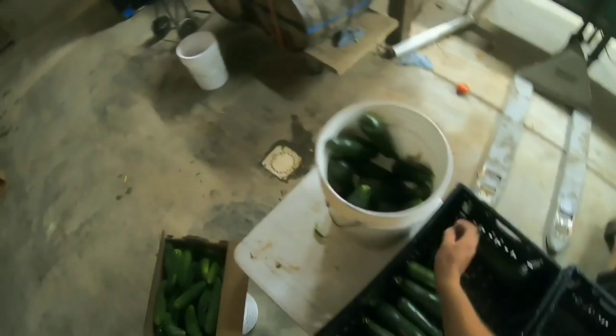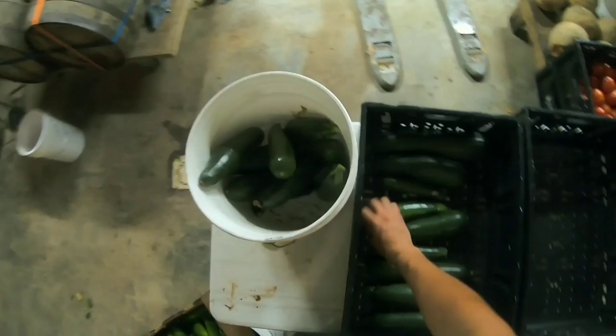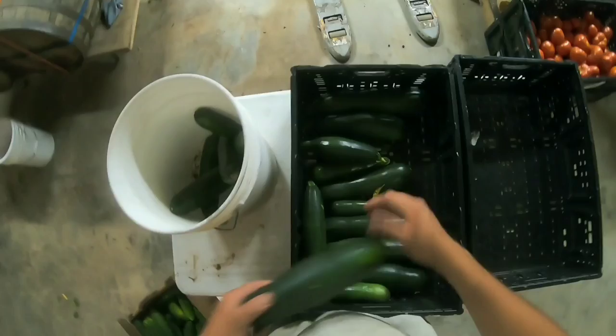Small barn behind the tractor. Just kind of put them in here like this. Just like that.